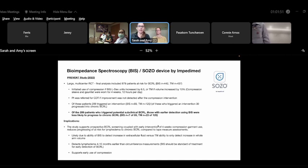So of the initial 879 patients, 209 triggered intervention. Okay, so 89 of those 209 had a triggered intervention for bioimpedance spectroscopy. So 89 had an increase in their L-Dex score by 6.5. And of those having the tape measure assessments, 120 triggered intervention, meaning compression sleeves for 4 weeks.